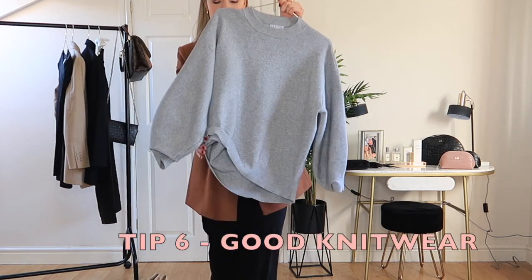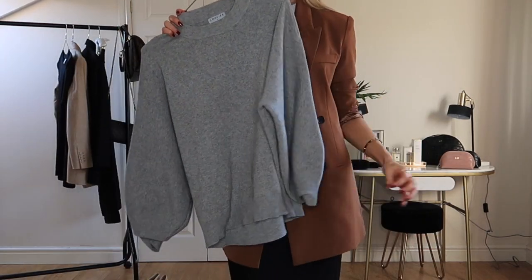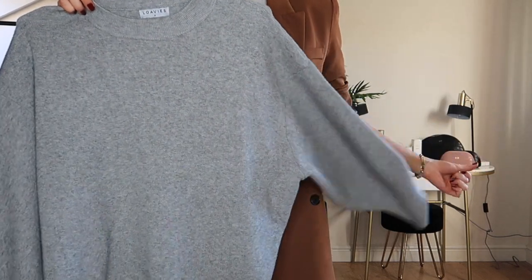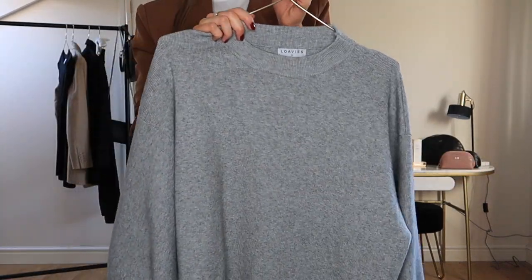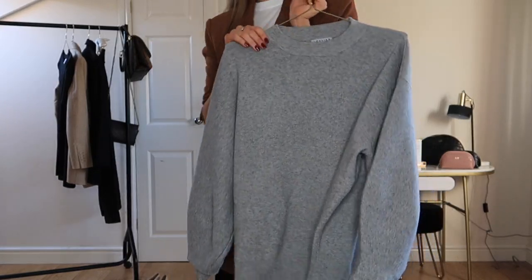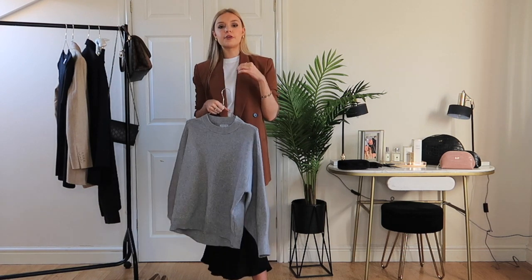So this is a Lovies jumper. I've mentioned Lovies quite a few times in this haul, but they do have some really nice pieces. And I've got this jumper in 3 different colours now. So I've got the grey, I've got the slightly off-white cream shade, and I've also got black. And another tip for looking more expensive is go for a really nice cut of knitwear and then invest in it in a few different neutral shades.